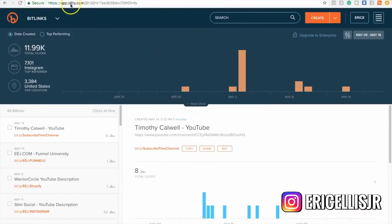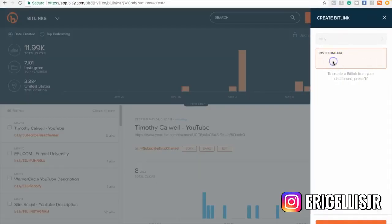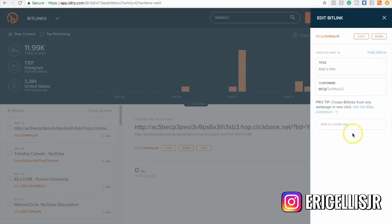If you haven't created an account, go to bit.ly.com, and then you're literally going to press create and put the link in, and then what we're going to do is press promote.